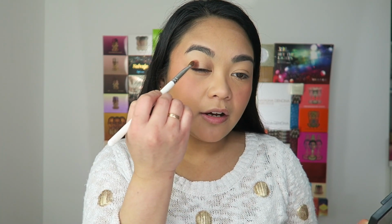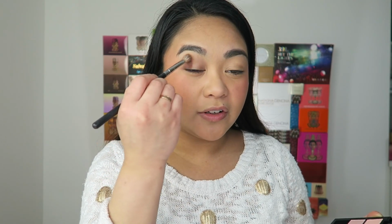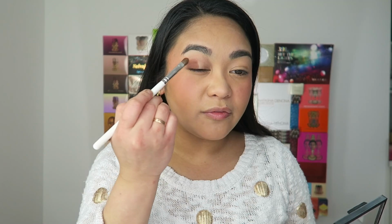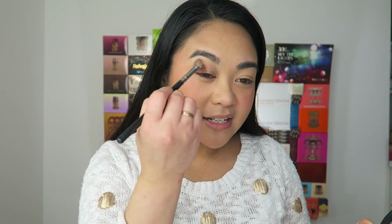I've found that a lot of the eyeshadows I have used from Stylevana have been really underwhelming or not overly pigmented, because the Korean eyeshadow style of makeup is very muted and soft and gentle as well. So I guess that's why I wasn't really expecting much pigment to come off that. I'm going to use a fluffy brush again for that.